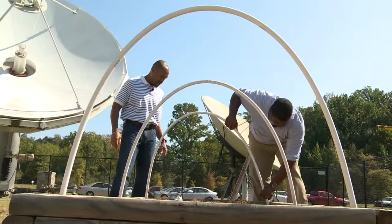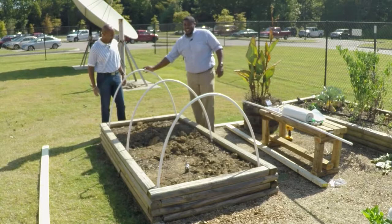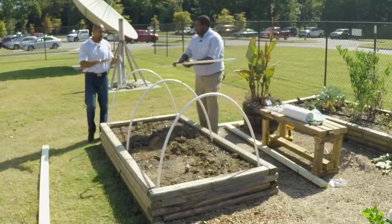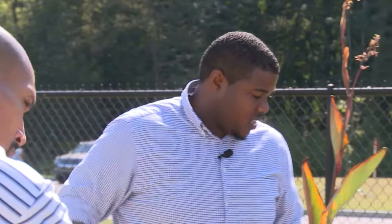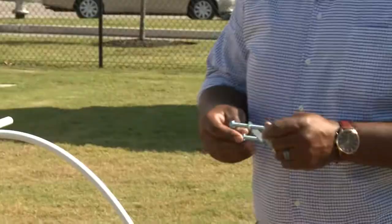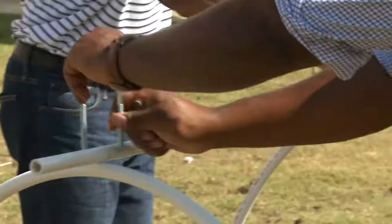Our next step is to install the purlin. It's going to be a PVC pipe that goes from this end to this end, but we're going to overlap by 1 inch on each side. Do you need me to hold it up there? Yes, sir. What we're going to use to attach this is U-bolts. We have 3 U-bolts that we're going to slide in place to lock it in place.